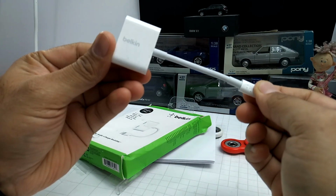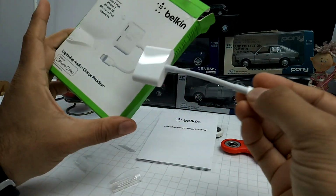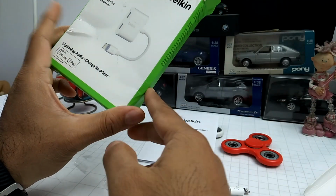This is all we have on this quick unboxing and overview of the Belkin Lightning Audio Plus Charge RockStar.